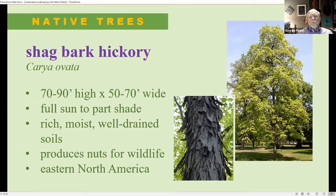This plant will take a little bit of shade, but it would prefer full sun. Likes rich soil and moist, well-drained sites. Produces nuts that are really favorites of wildlife. Again, widely native to most parts of eastern North America.